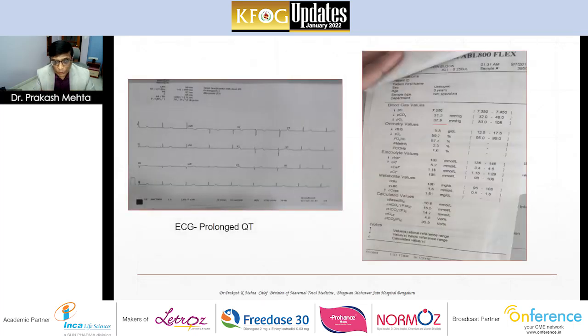Okay, and this is just to show the ABG. We'll be going a little bit more into the ABG because the obstetrician should know the basics of ABG. You can see that the pH in this particular case was 7.292 and the PO2 was only 37. So it showed that she was not too good. Next slide, please.